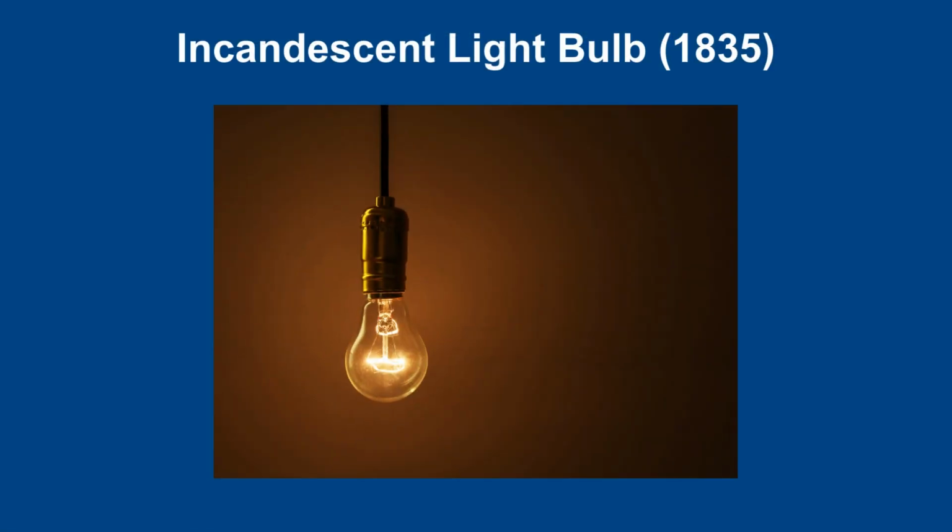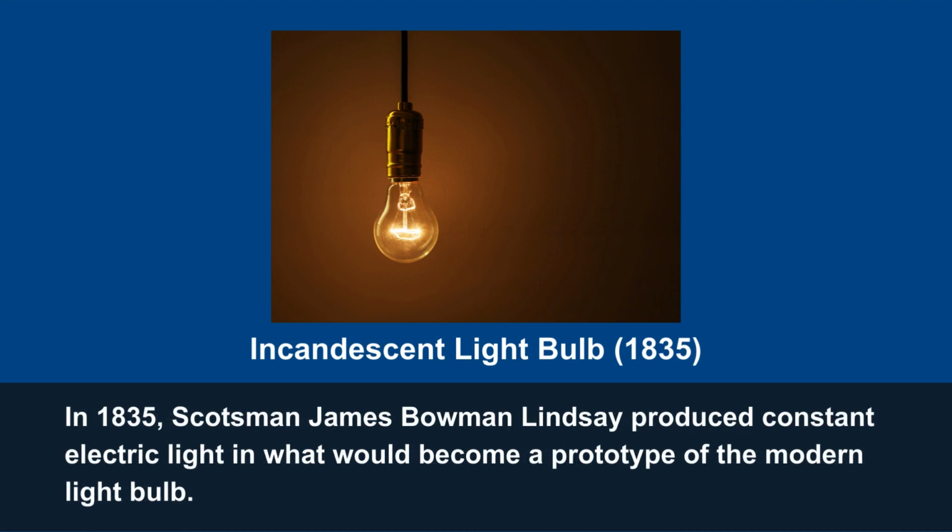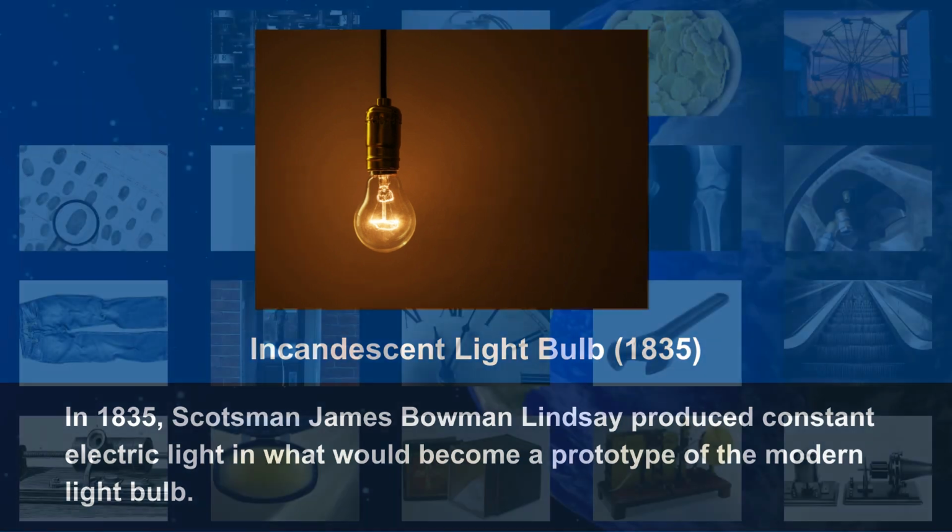Incandescent light bulb, 1835. Thomas Edison invented the first patentable light bulb on January 27, 1880, but the first electric light bulb was produced decades earlier. In 1835, Scotsman James Bowman Lindsay produced constant electric light in what would become a prototype of the modern light bulb.